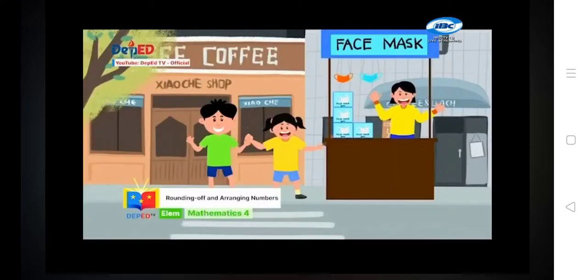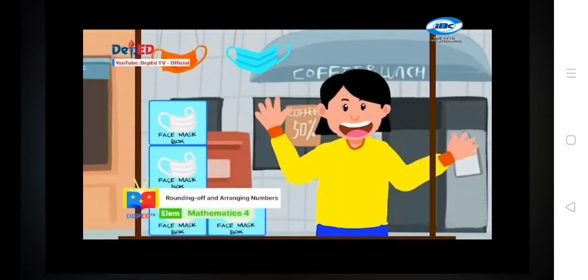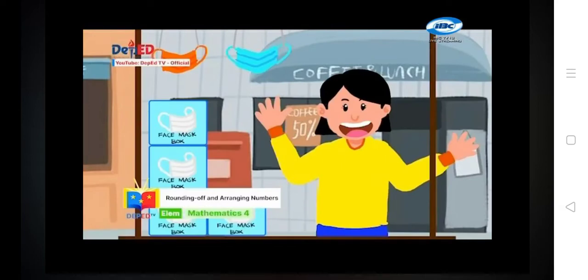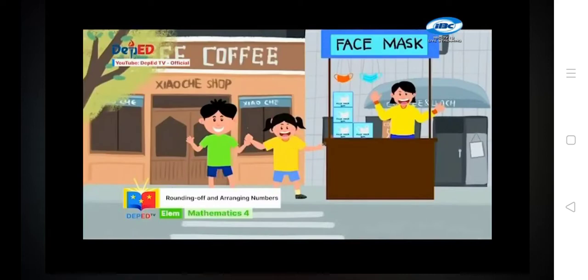Miss, about 30,000 cloth face masks were produced by your group, Longwika Sewers. That's a lot of cloth face masks. That is right. We really worked hard to produce these cloth face masks. We know how hard the situation of our frontliners is. Here are your face masks. You can take it for free. Really? Thank you, miss.